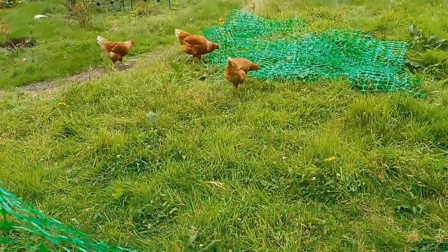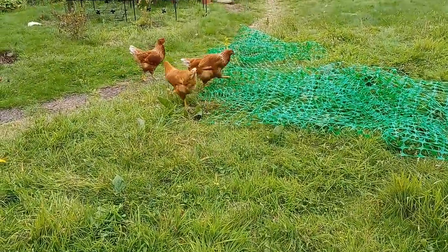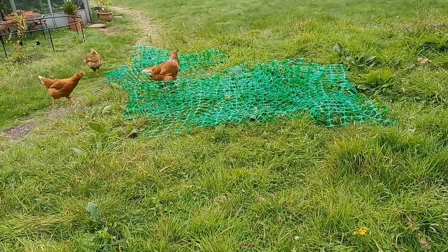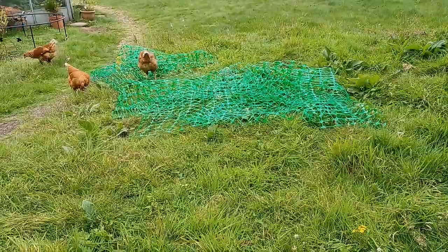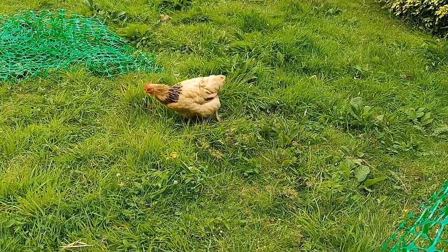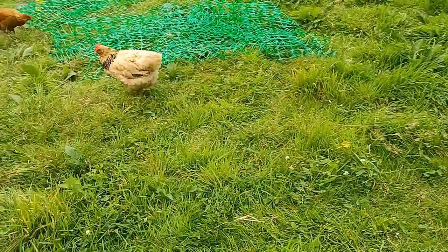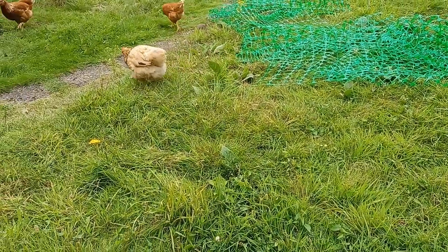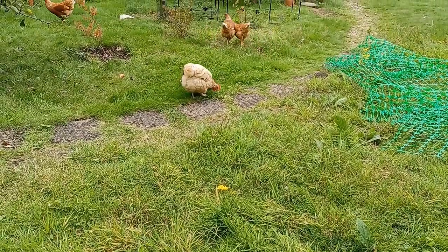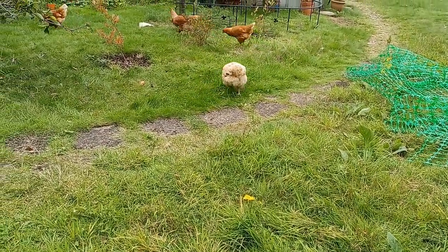And they're out there in the grass and we leave them out here in our big garden for some time, about an hour every day in the evening, and they absolutely love it. Only because there is no grass in our chicken run, they've destroyed all the grass that I've put in the chicken run.